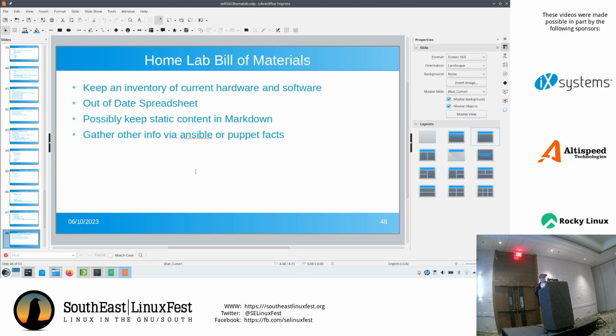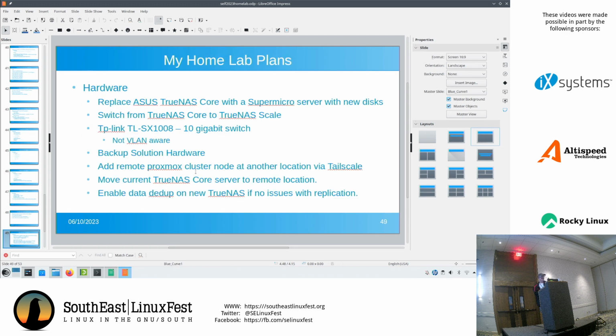I usually keep my inventory in a spreadsheet of all the different tools and then the hardware that I'm using. I want to automate that, but I don't have that automated at the moment. I'm thinking about replacing TrueNAS Core with TrueNAS Scale if I get a new server for that. I'm hoping to wait on the 10 gigabit switch until they actually have one that's VLAN aware.